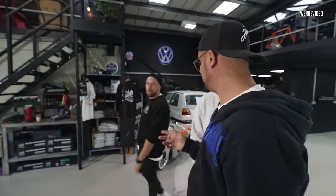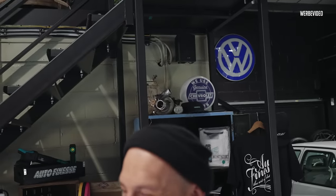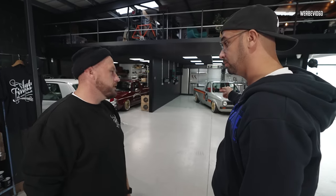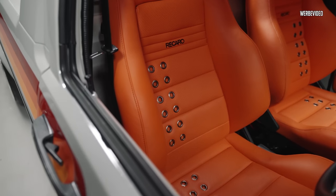So let me put this together. You like loud cars, you like turbochargers, as I can see up there again. Yeah, old school turbocharged big things. Old school stuff. Is it also turbocharged? No. Is it 1.8? 2.8. Also, nice seats. You've got a nice taste, man. How many seats here today?